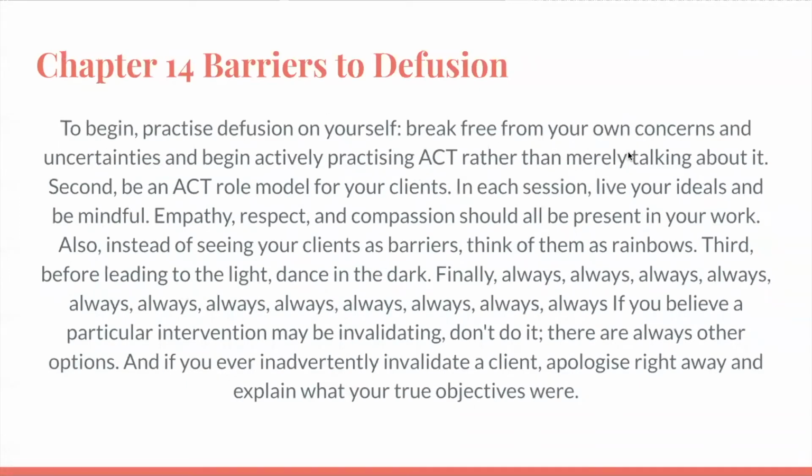Chapter 14, Barriers to Diffusion. To begin, practice diffusion on yourself, break free from your own concerns and uncertainties and begin actively practicing ACT rather than merely talking about it. Secondly, be an ACT role model for your clients. In each session, live your ideals and be mindful. Empathy, respect, and compassion should all be present in your work.